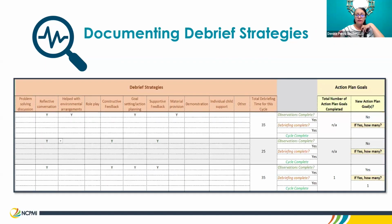And so the second part of the Excel workbook is the debrief, documenting your debriefing strategies. So again, you just go across and you drop down on the yes if you used that particular strategy during that debriefing session. You list the total amount of time that you spent in that particular debrief for that cycle.